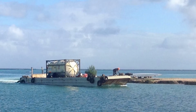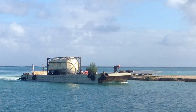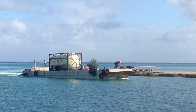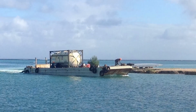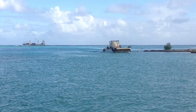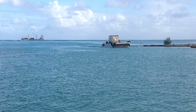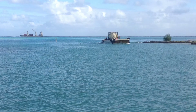And Aitutaki, that's the name of the island, was supplied by boat from various places, usually New Zealand, because it was a former New Zealand colony. So they would barge things in. They couldn't come in because it was too shallow. So you can see the ship offshore there, and the barge would come in. In this case, it had propane, but all their supplies had to come in this way. So it was a very busy place in the port there.